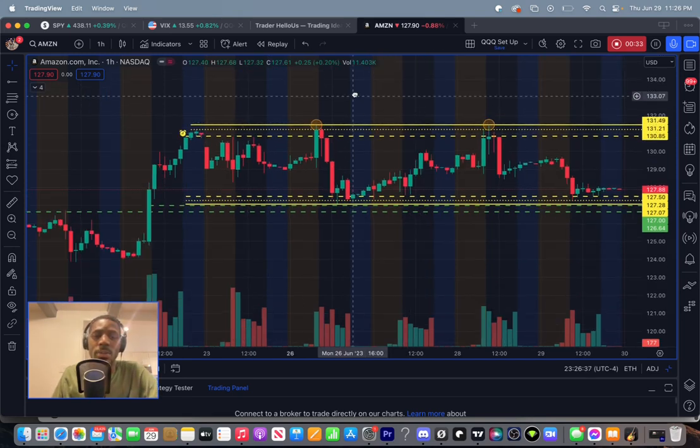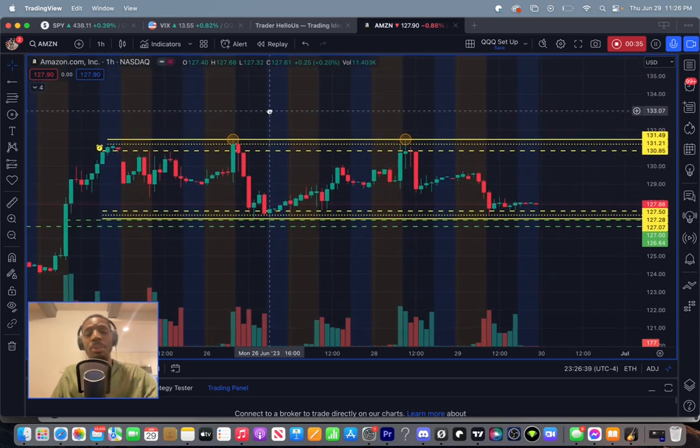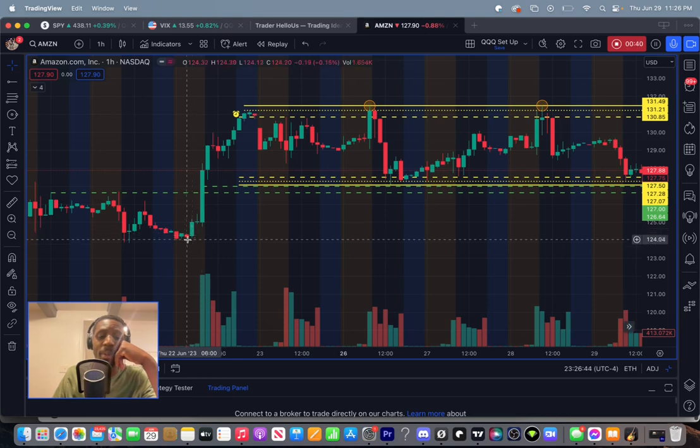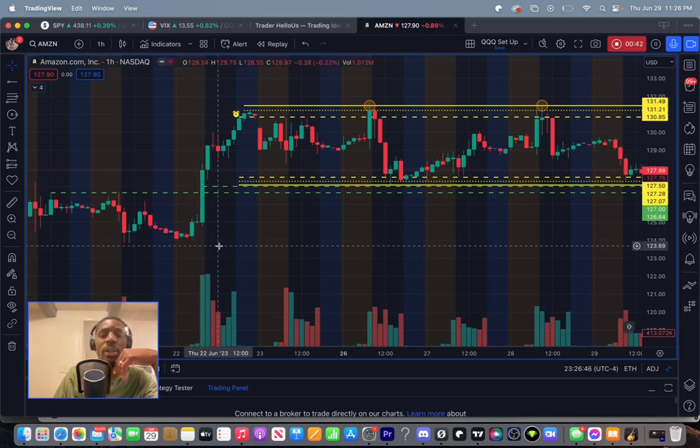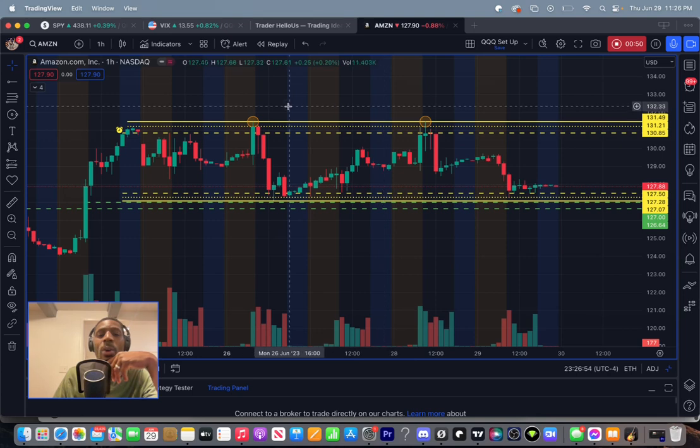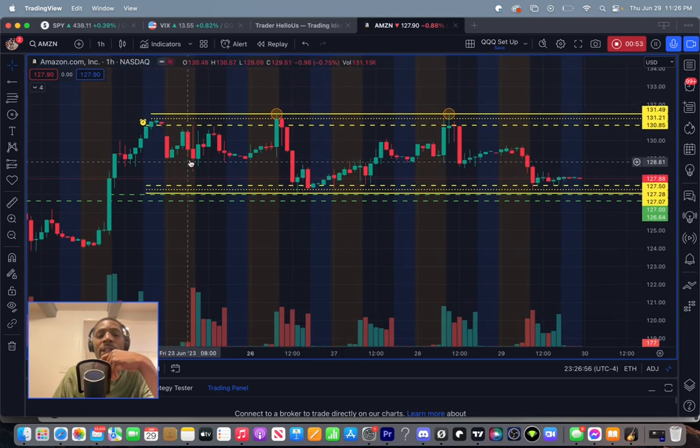Just to show you a brief understanding of how we got here. Things went well on this day, the 23rd of June. Everybody believed in Amazon, and they had a nice run up from 124 all the way up to around the 130-ish area. We have been here for a while, consolidating in this particular area.